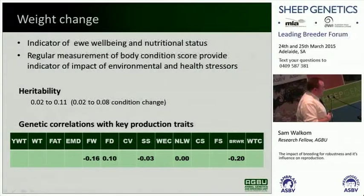Its hope was that it would be related to repro, but the problem with that relationship is that repro has a large effect on weight change in the ewe. If you don't account for the effect of having that lamb, then your weight change trait is going to be heavily inaccurate. But we've put it in there. It's a lowly heritable trait. The thinking is that if we can avoid weight change, we're producing a more robust ewe because you can get through the harsher times supposedly a little bit better. But again, we see an unfortunate relationship with both fleece weight and fibre diameter for weight change.